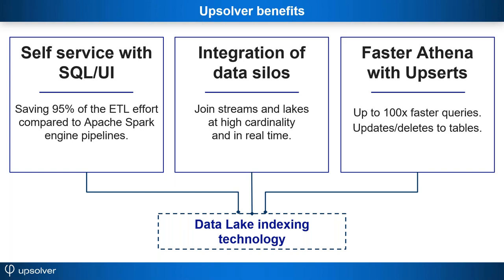The second thing is that you can connect the different silos in your lake, the streaming data, the lake, so all sources of data can be joined in Upsolver as part of the ETL and delivered to the consumption layer in real time. The last part, I think one of Upsolver's best partnerships, is the partnership with Athena.